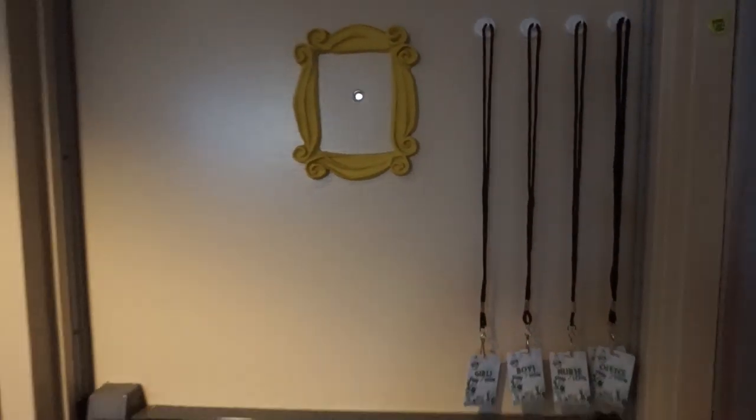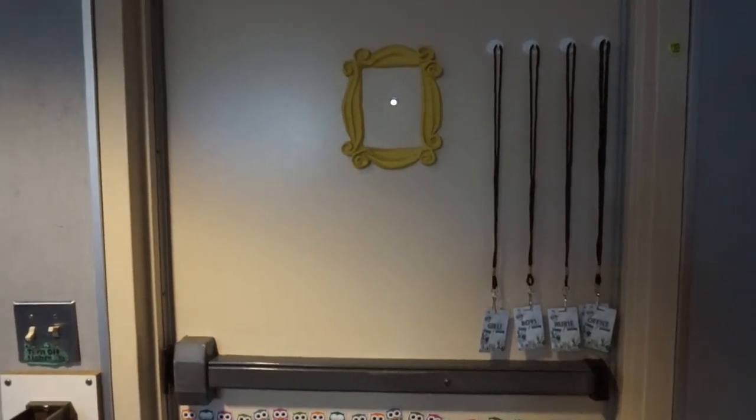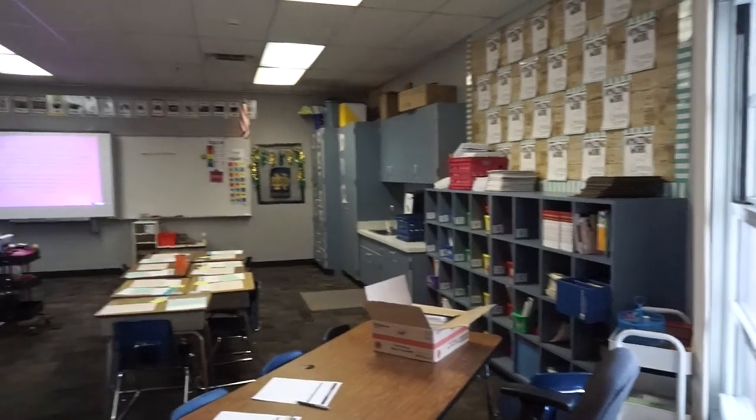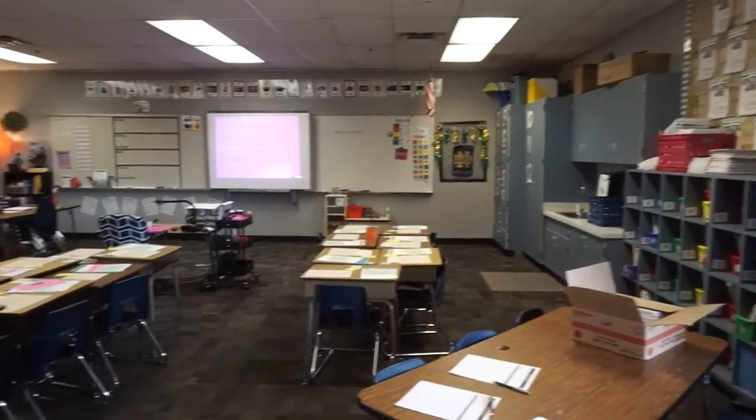Okay, you guys, this is Mandy's third grade classroom. Look at this picture frame. Excuse me, I need that. We're gonna do a quick pan. How cute is this?